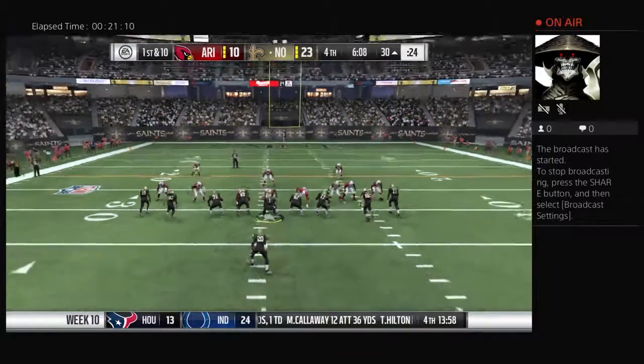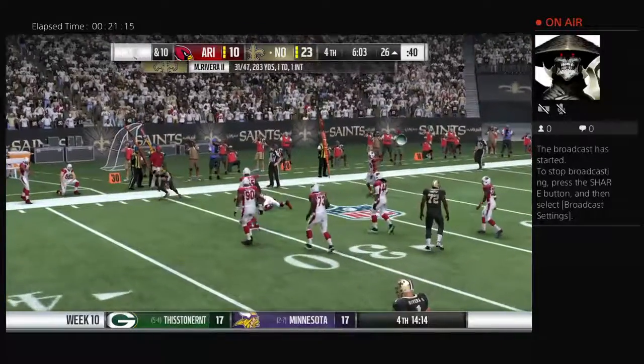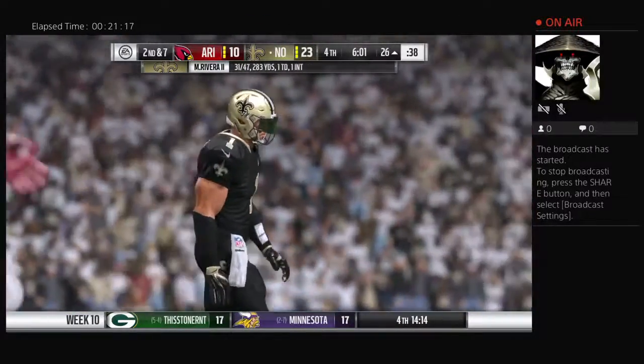Here we go. On first down, he'll drop to throw. Oh, there's that man again. It's complete. The completion good for 3, and it's second down.